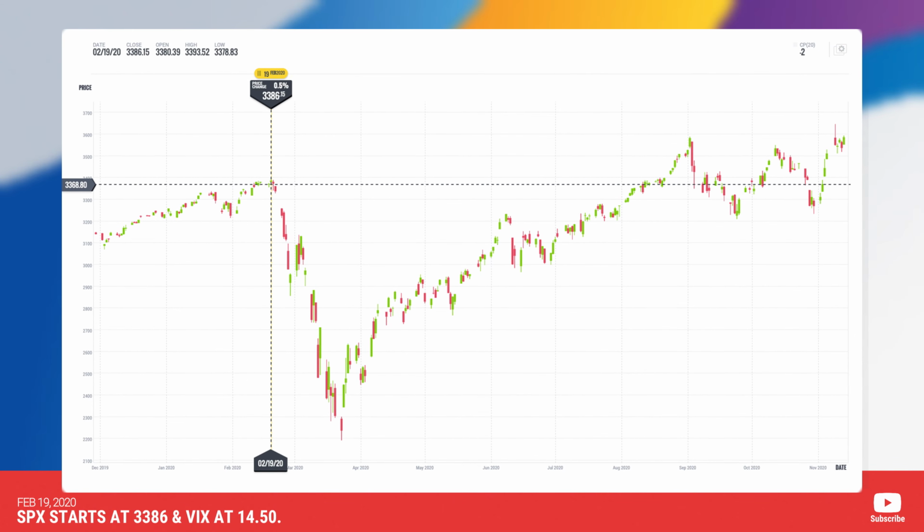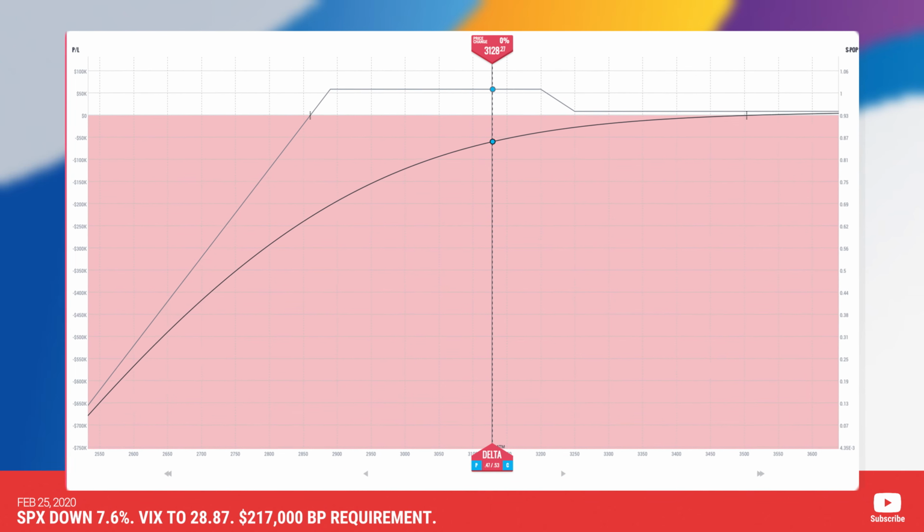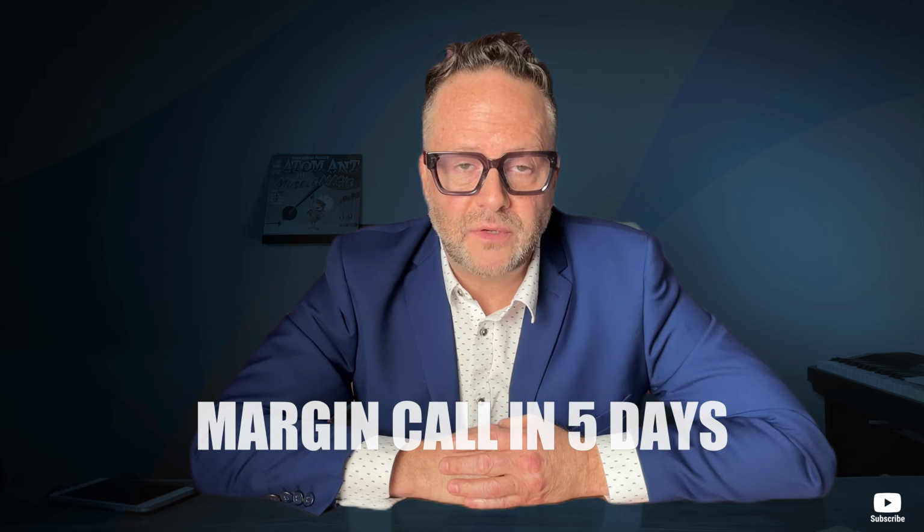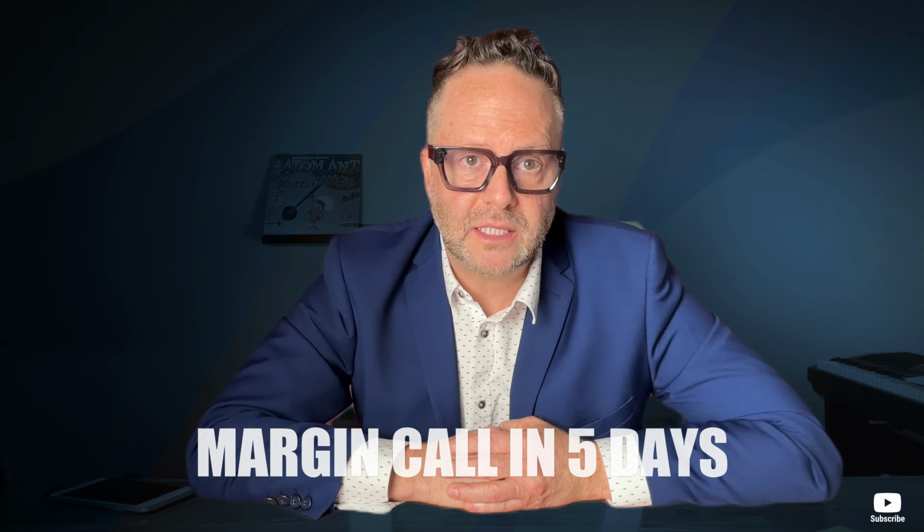So the next slide we're looking at is the price chart of SPX, and you can see February 19th is just ahead of that massive COVID crash. So let's move to the next slide. You'll see on February 25th that the margin requirement of the trade has already increased to $217,000. In other words, in only 5 days, you've already had a margin call and you've basically been put out of this trade unless you deposit more money into your account.